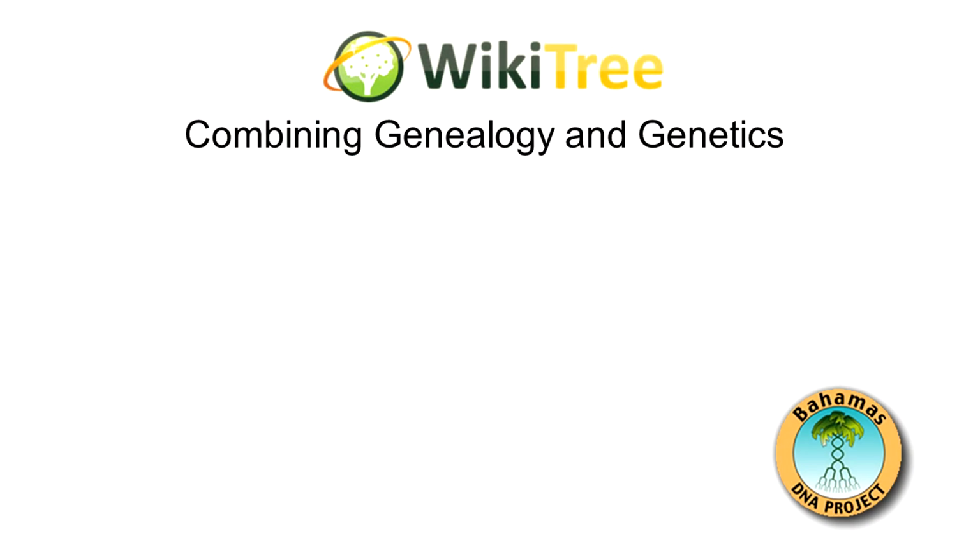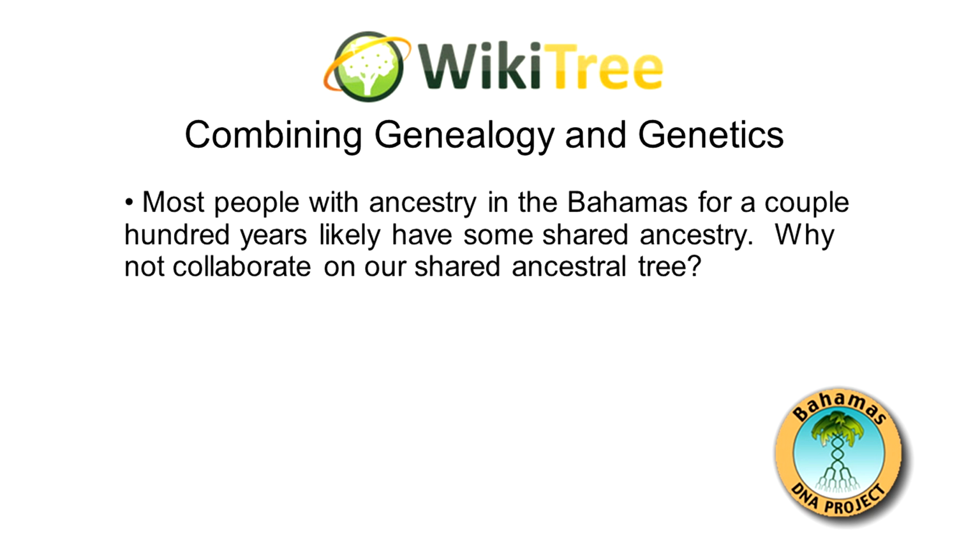There is a genealogy site that is a collaborative effort to document everyone who's lived on Earth that we have records for. It's a way to combine genetics and genealogy. WikiTree is tremendous, I'm very excited about WikiTree. Most people with ancestry from the Bahamas in the last couple hundred years likely have some shared ancestry, so why not collaborate on our shared ancestral tree?